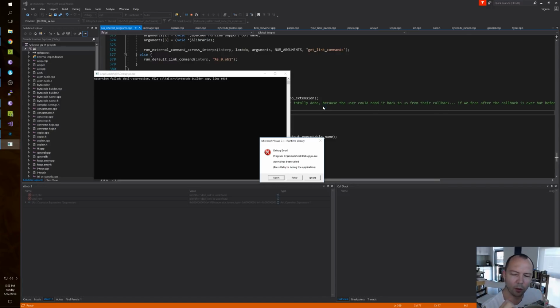The community license, I believe it generates slow code, right? Doesn't Visual Studio Community Edition not really optimize well?